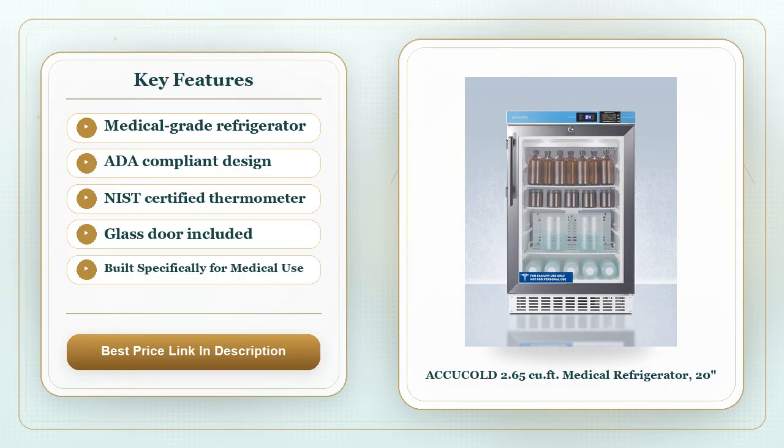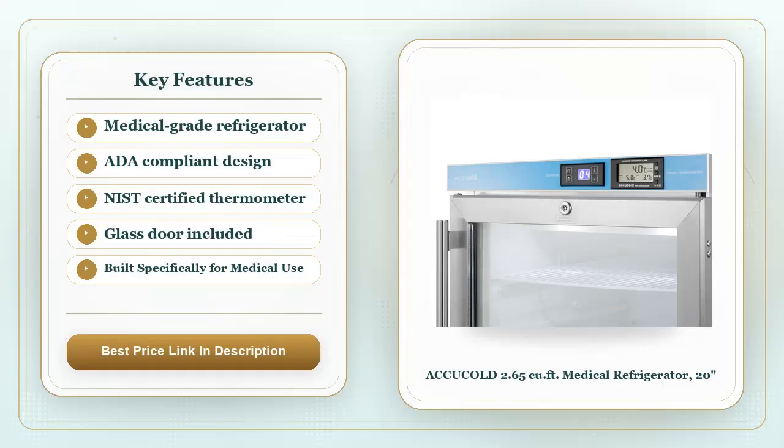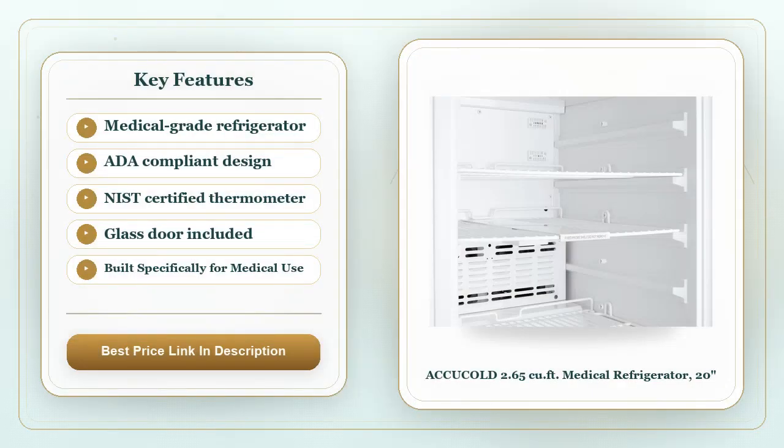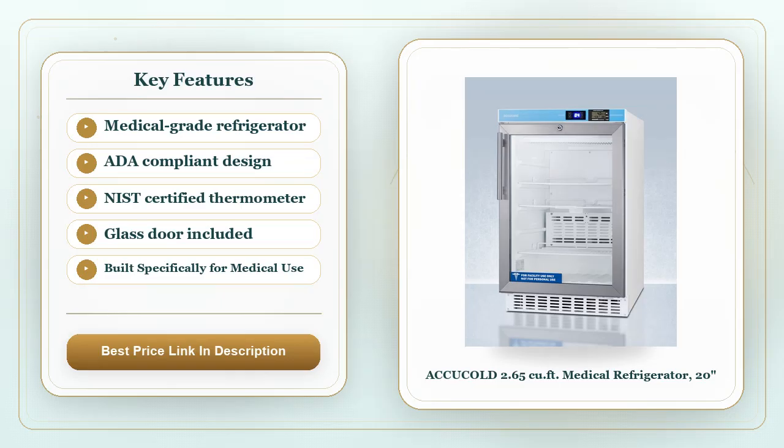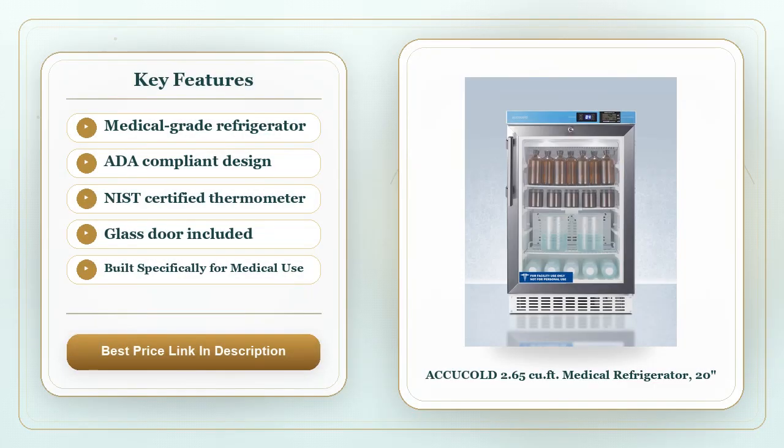You can export the data directly from the unit's control panel without needing an external logger. That's a tangible time saver. What about noise and power consumption? The fridge runs on a compressor that's designed for continuous operation, but reviewers have noted that it's quieter than the older hospital-grade models that sound like a small engine. In a waiting room or a small office, that quiet operation helps maintain a calm environment.